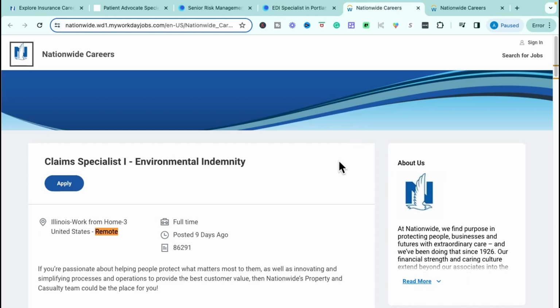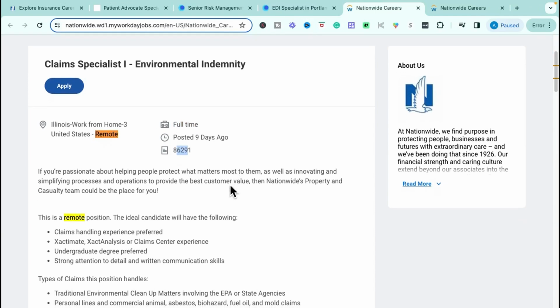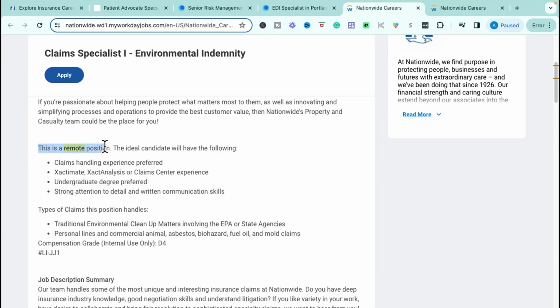This is within their environmental indemnity department, and those are the kind of claims that you will be handling. Now, this is a remote position in the United States, so no matter where you're sitting, you can work from home. It is a full-time position. Here is the actual job ID, and as you see here, this position is a remote position.